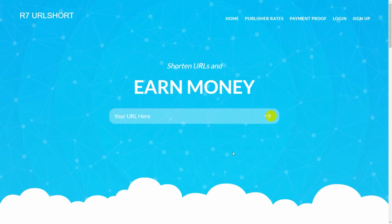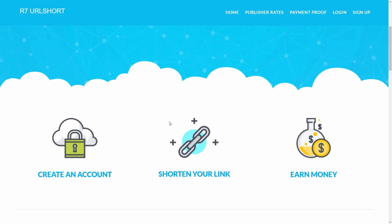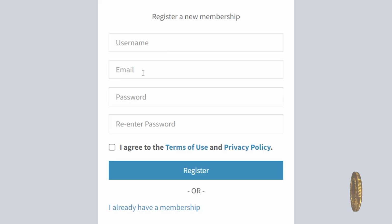This is what you'll need to do when you first get onto the site. And as you know, you must first register an account before you can be compensated. To do so, go to the upper right corner of the page and click the sign up button. This will then take you to this screen where you will enter in your username, email address, and password to sign up.